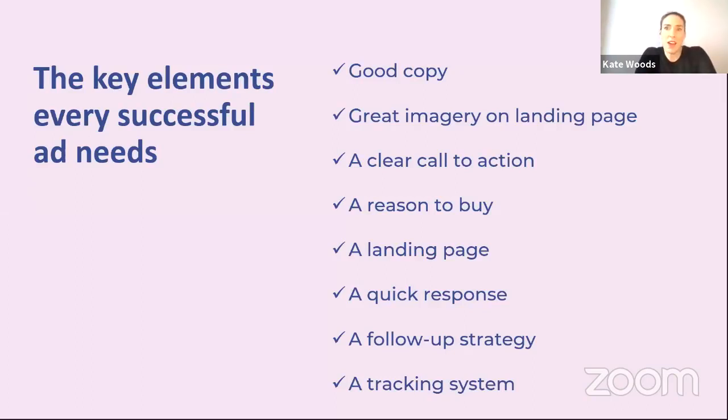Now, personally, I've had lots of success with imagery of people, so of the salon owner, of their team, of them in action. But testimonials can work nicely as well, or nice pictures of your salon, or great pictures of hair can work well, particularly if you've got hair that's really going to jump out on a feed, if that's what you do.